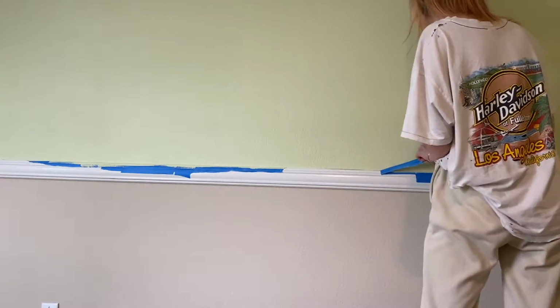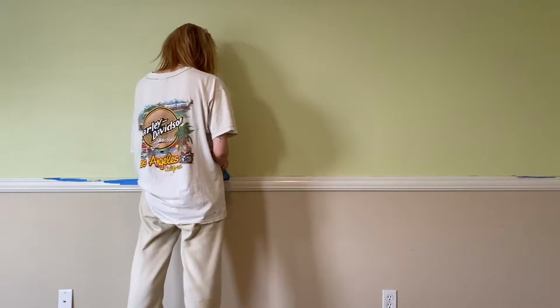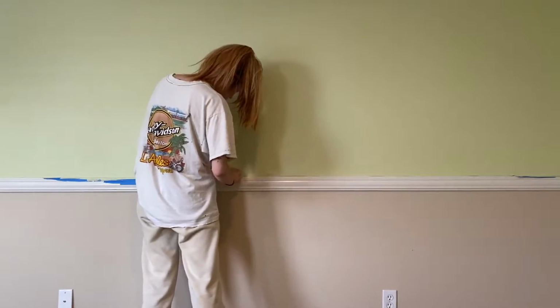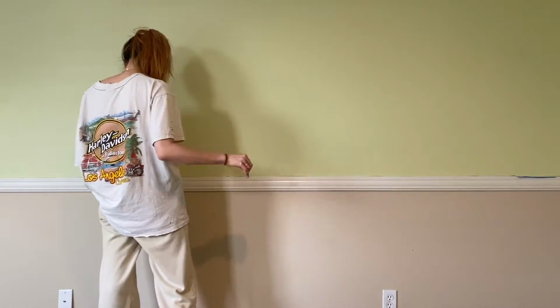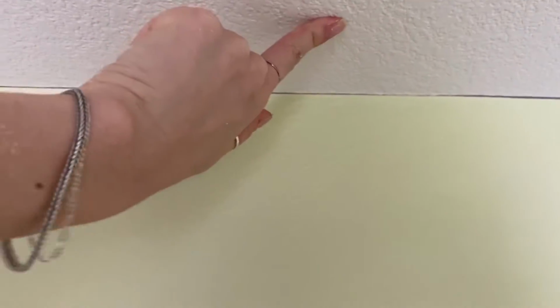Going to go over it with white, just color this part, but so far it looks really good. This is the most satisfying part. Look. Okay, the sad part is some of the paint from before is on the ceiling actually, so I have to get white and cover it.